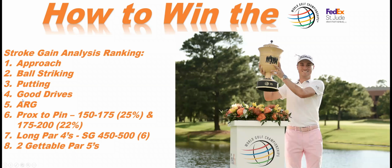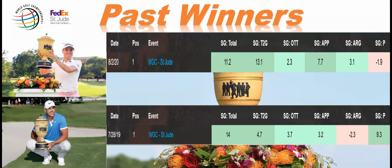Around the greens, I still think it's going to be important. So I plugged that in. I mentioned the proximity to the pins that I'm going to be focusing on. And then you got these long par 4s, 6 of them that they need to manage. Get your pars, maybe squeak out a birdie on 1 or 2 of them. But there's the 450 to 500s. And then the 2 easy gettable par 5s. So take that all into effect.